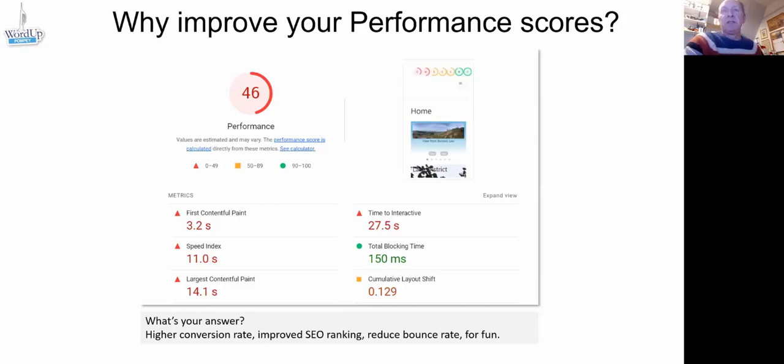So the question is, why do you want to improve your performance score? So who wants to give us an answer to that? I guess number one, because it makes a better website for users. And number two, because Google says it affects your ranking on Google. Yep, I agree with that. Anyone else?